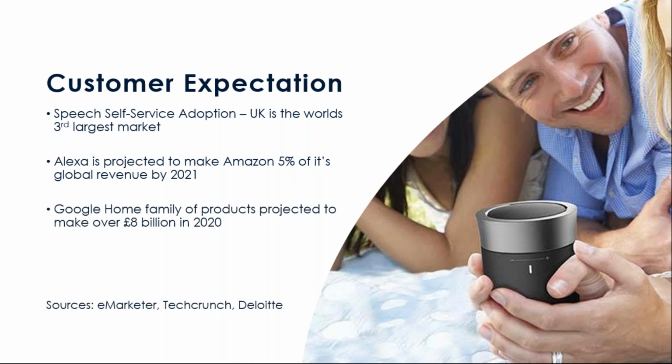More than that, Google Home family, including devices like Nest, is projected to make over £8 billion in 2020 as well. So for me, what's really interesting there is that these traditionally keyboard-based, click-based businesses are now really focusing their time and attention onto using this voice interface to actually allow users to interact with them in a very easy, natural fashion.